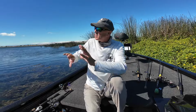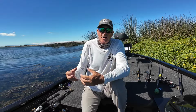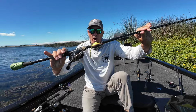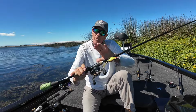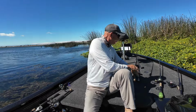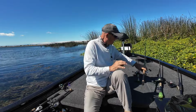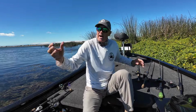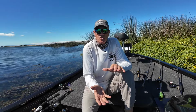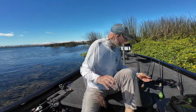So when we get over here, if I'm thinking the fish are inside in the shallow water, obviously here on the Delta, I'm going to have a frog rod. That's number 1. I probably would have a punch rod too, but we're not going to talk about punching today. I'd also want a topwater bait, like a moving bait, like a Whopper Plopper. Maybe we have a foot of vegetation, 6 inches to a foot underwater. That Whopper Plopper or a buzzbait would be a good bait to cover water.